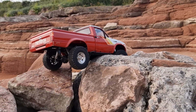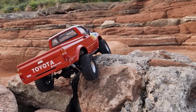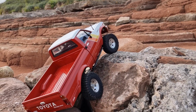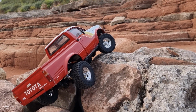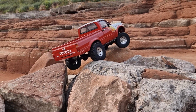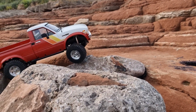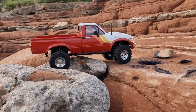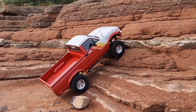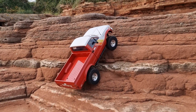Oh. Definite ground clearance issues. We made it. Oh, some lovely noises there. Right, let's see if we can get up here. I'd be amazed if it gets up here. This is very, very steep. This might end very badly.